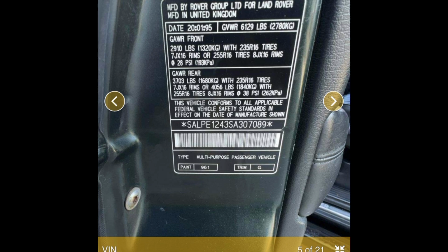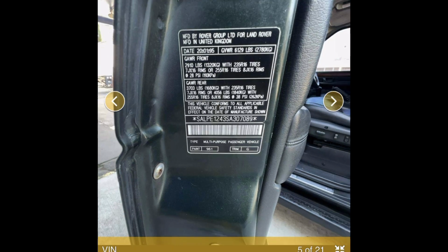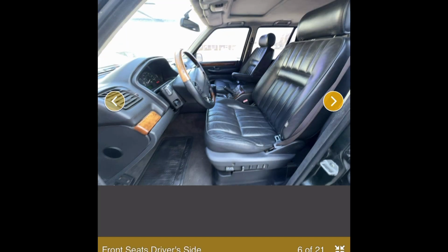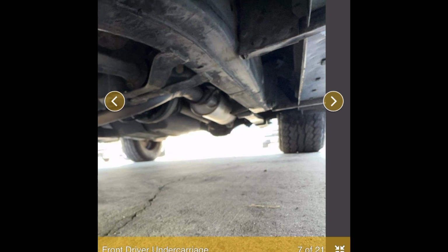There's all your build information. I mean, luckily with this one, they took some decent pictures. And it has a black interior, which is interesting. Light wood, black interior, green exterior, which is a color combination I have not seen in a P38. Usually it's a cream or tan interior.